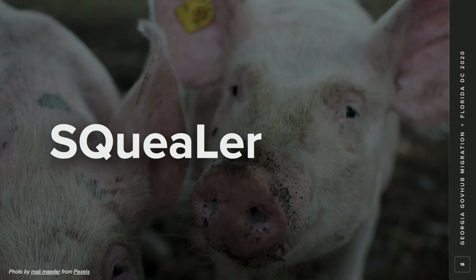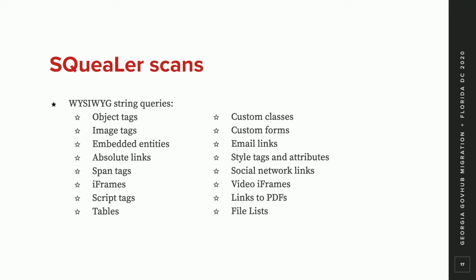Another tool that we developed for discovery is something we called Squealer. It's a Drupal 8 module with a drush 9 command, and it runs in the Drupal 8 site, connects to the Drupal 7 database based on the configuration in settings.php. So there were a number of scans that this command would run on the Drupal 7 database. We were looking for issues that could either be fixed before migration or to just be aware of things we needed to process on its way to Drupal 8.